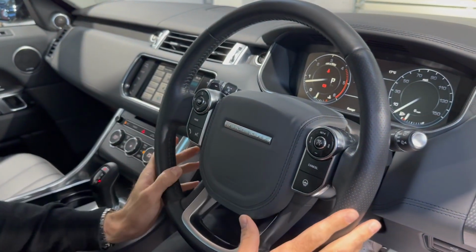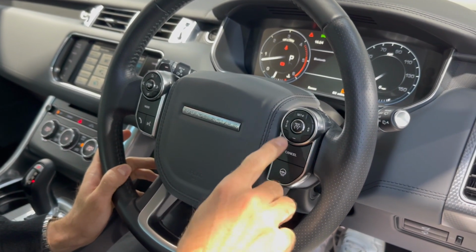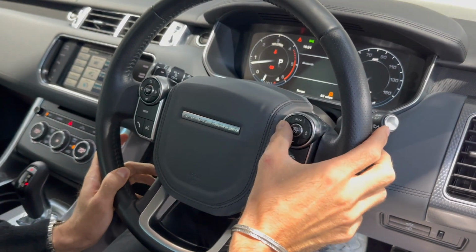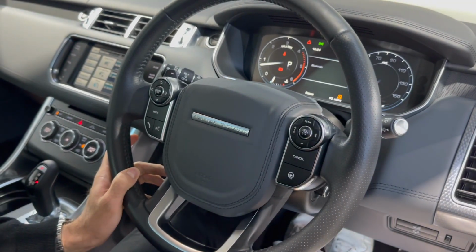You've got this amazing steering wheel that we discussed earlier. Heated steering wheel, of course, as you can see here. Adaptive cruise control on this side of the steering wheel, so that's another lovely feature of it being an Autobiography, so you can adjust the gap between you and the car in front with these controls either side, set your speed, so on and so forth.